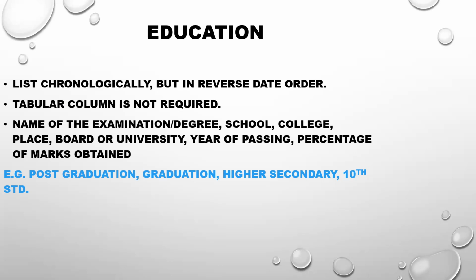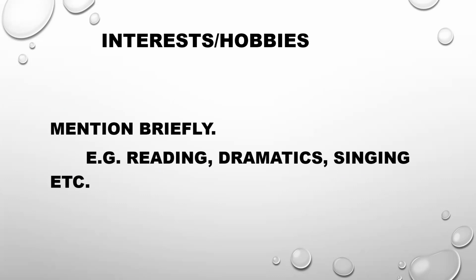Tabular column is not required. That is not a compulsion. So you should begin with your most recent degree first and then the one before that. You can also mention briefly some of your interests or hobbies, whichever you had practiced during your learning process. So now we are coming to the final part of the completion of our resume.